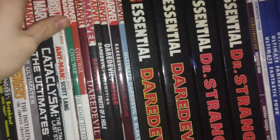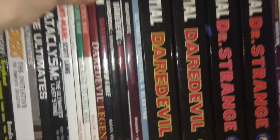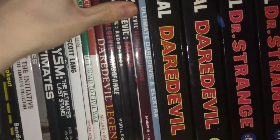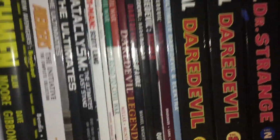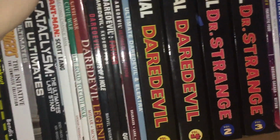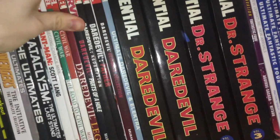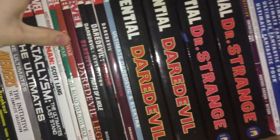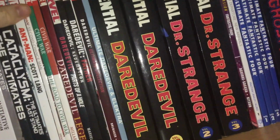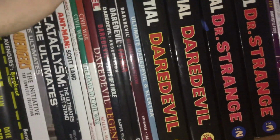That's pretty good too. I'd recommend picking that trade up if you can get it. Second Chance Man by Spencer, another good book. Although I don't like people treating Ant-Man like a loser. But whatever. Road to Civil War and Civil War. Daredevil Legends Volume 3, which collects the Man Without Fear miniseries. Obviously, one of the seminal Daredevil stories. It's really, really good.